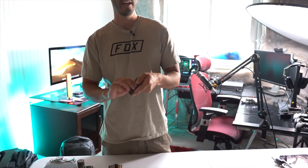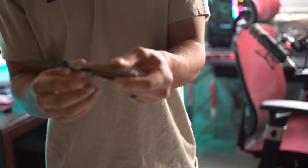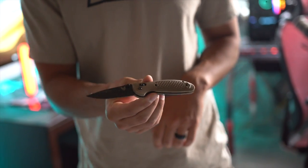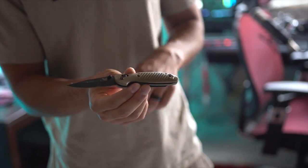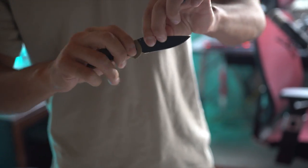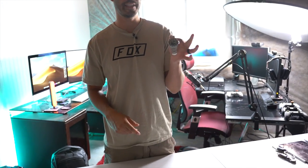Next up, the knife. Now obviously I'm not carrying this on me if I'm flying on an airplane. This is going in my check bag if I'm flying somewhere, and then I'll just get it out when I get there. Or obviously if I'm just driving, this thing's sitting with me. So this is the Benchmade Mini Griptilian. This one is in the sand color. Really, really been liking this knife.